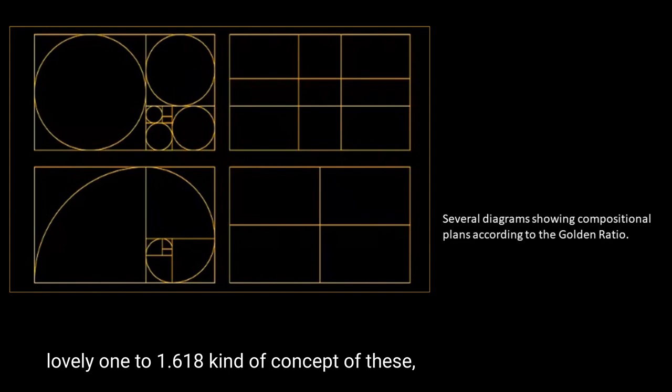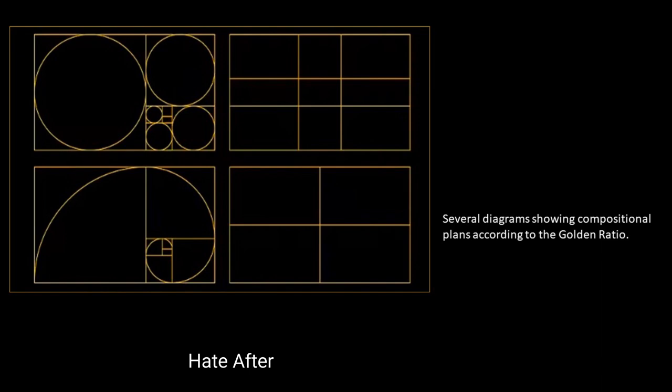Now, when I was sort of beefing about Poussin and saying he's Mr. Math, well, there is this golden mean, this lovely 1 to 1.618 concept of these shapes, the balance that you'll see. Can you describe the golden mean a little bit more? Sorry. After we talked about time, someone emailed me and said, what are you talking about?